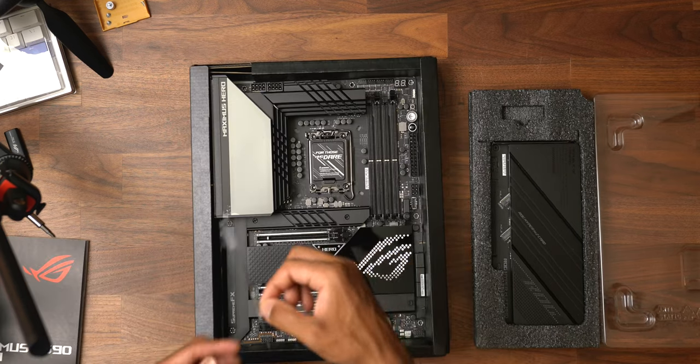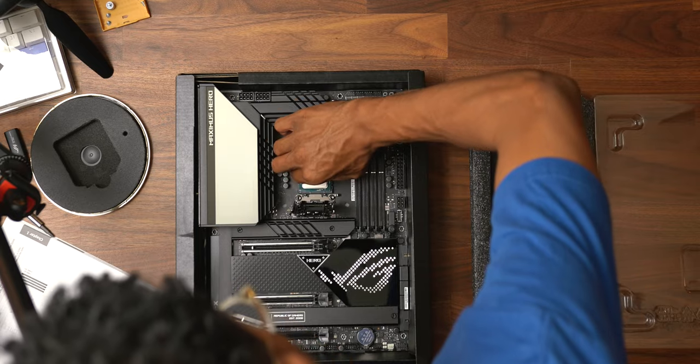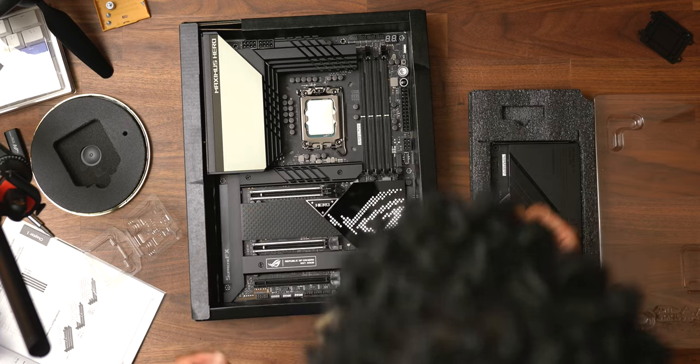I need to flip through this manual, you know what I mean? Find out where the most important things are, the ideal slots and everything. And then we'll get this build started. Boom. And bada bing, bada boom.